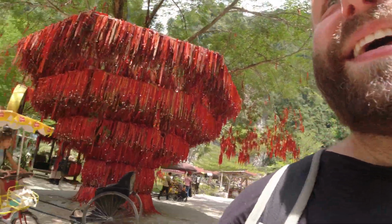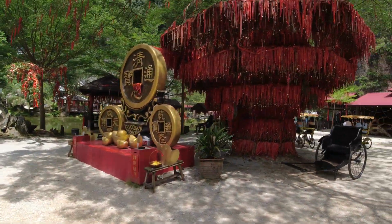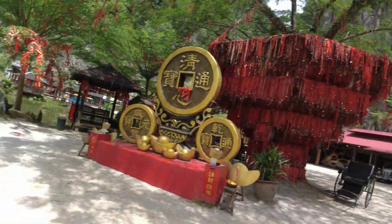Okay, guys. Looks like we saw everything there was to see here. One last look at the wishing tree. Make one last wish, guys. Get run over by a bicycle. So yeah, this was pretty cool.